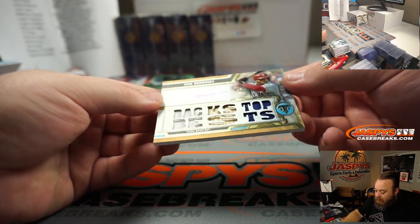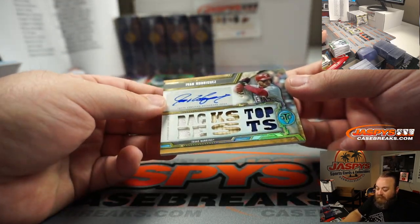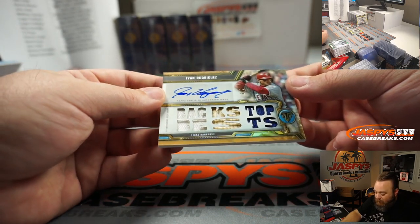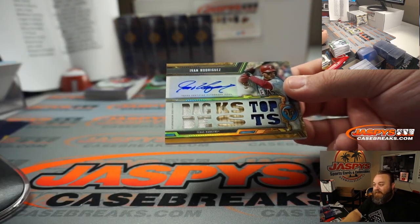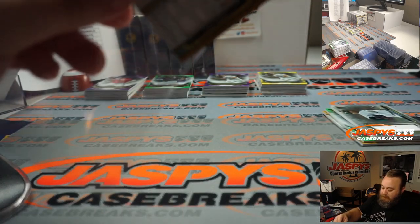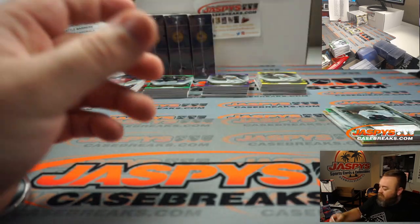Triple relic auto. Another Pudge Rodriguez. This one's for John Gotti. Backstop Bests. And that's numbered 5 out of 9. Very low numbered there. Congrats, John.